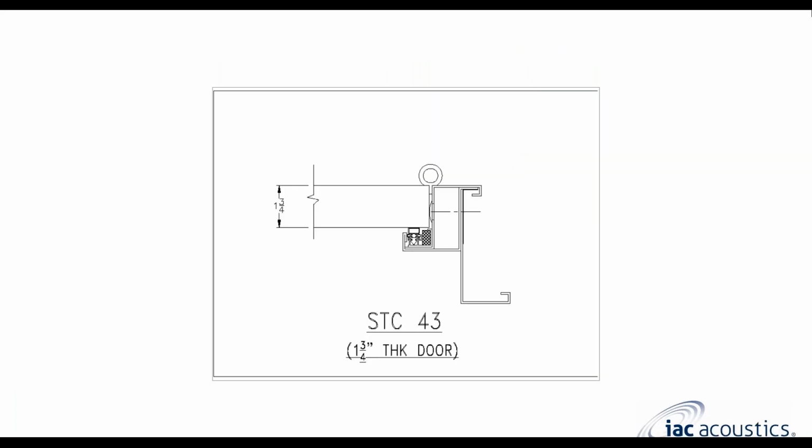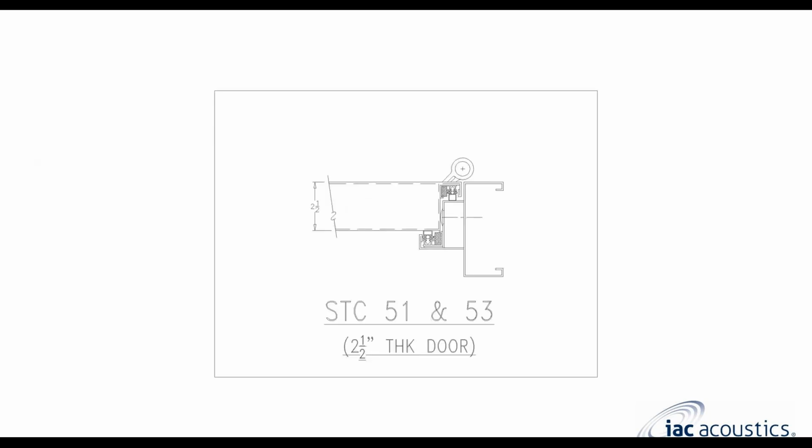This is the STC 43. This is the 1 3/4 inch thick single seal noise lock door. And just to clarify, this is a view from the top, showing the top of the door leaf in the closed position on the hinge side. So this door would swing open towards the top of the page. This is the hinge barrel. We have the door leaf, we have the frame, and then the seal here. So this is the STC 43.